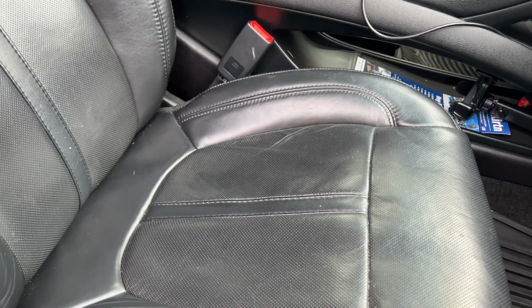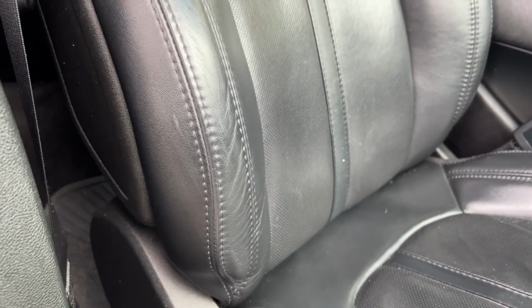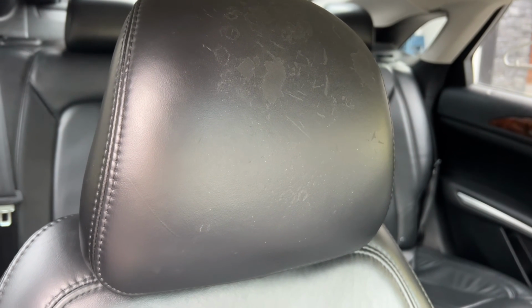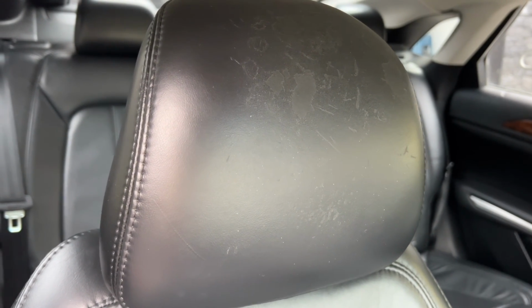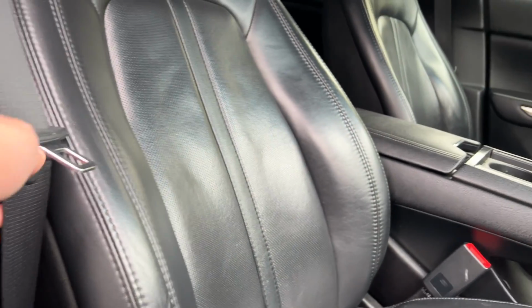Taking a look at the headrest, same peeling issue we find on the driver's side headrest. I honestly don't know what to do about this. I'm thinking I might just replace the headrest, but it's honestly not a big issue for me. It's just not really aesthetically pleasing to the eyes.